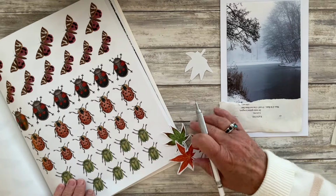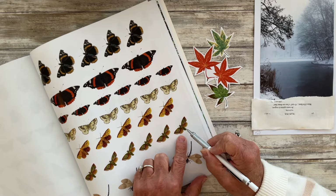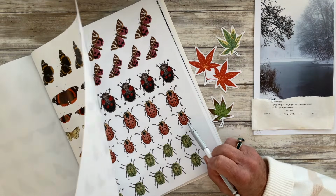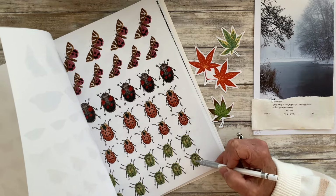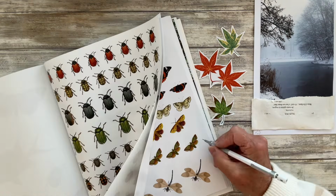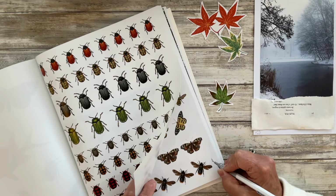I want something fairly small. Now that's a pretty little one. That might be nice to use, and it would work with my green leaves. I do like that, but it's a bit big. And similarly with these. That would tie in with the monochrome. I'm going to cut that one out. I could go for a fly, so I'm going to cut one of those out.